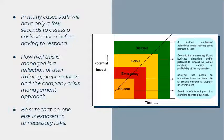If you leave it unchecked, it may evolve and escalate into an emergency situation, a crisis situation, or a disaster situation. Sometimes that may be out of your control, for example, with extreme weather events. However, other internal crises may be within your control to maintain and minimize the damage and the incident and the impact.